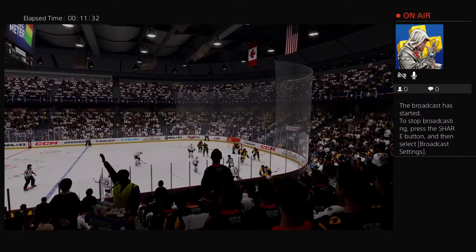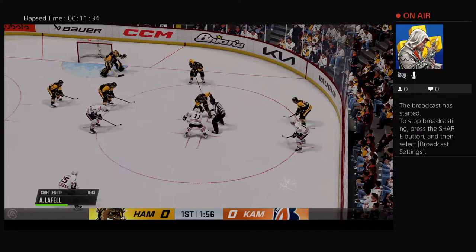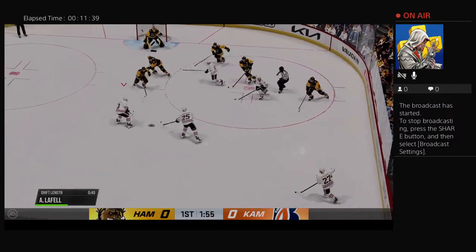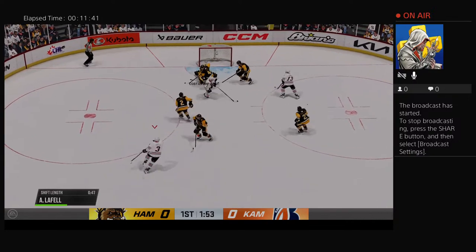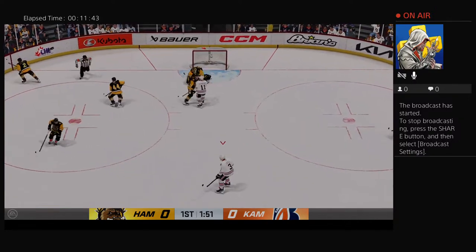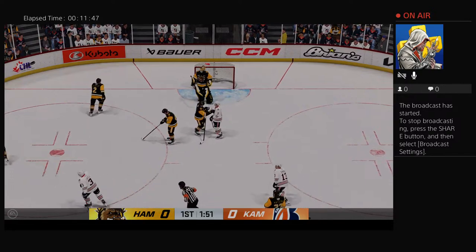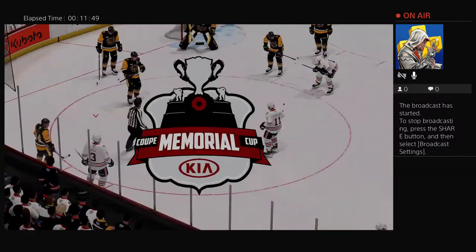Officials ready to drop the puck and get things back underway. Kamloops wins the draw. Here's a shot. Denies him! Costantini's going to cover up the puck here for a whistle. He makes a safe play and kills the play before any other damage can be done.